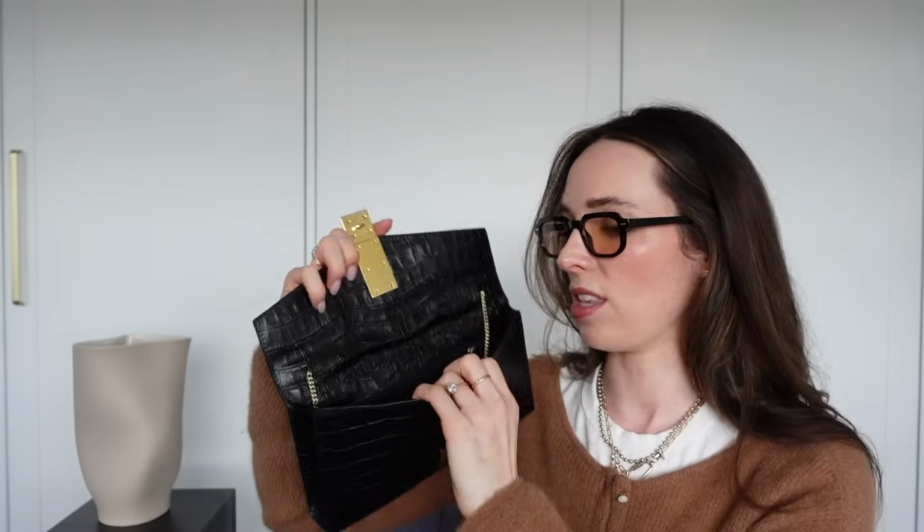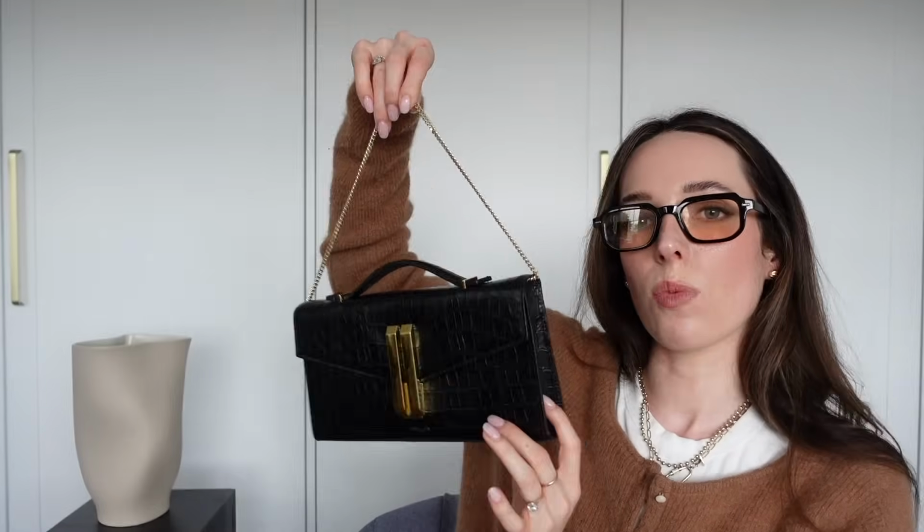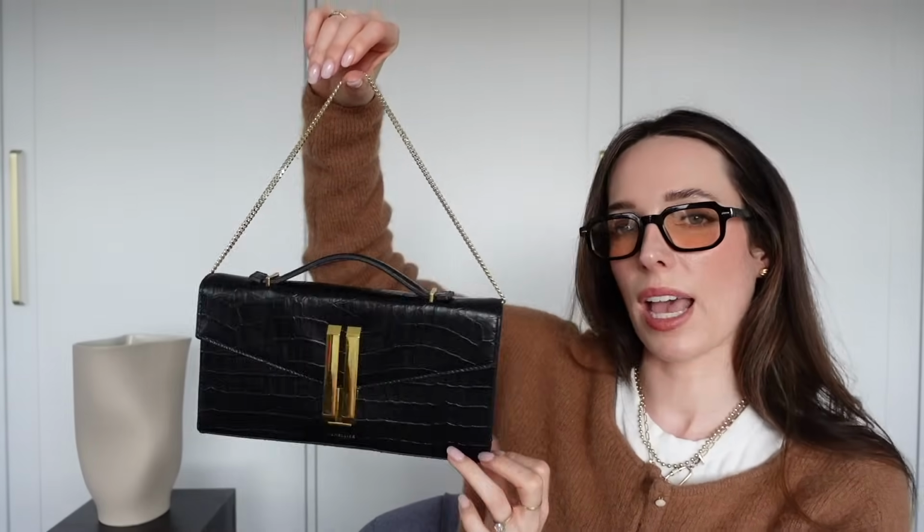You open it up and then you have this long clutch length. It's just one open chamber. It has this little chain detail, which unfortunately doesn't actually come off. So this is what it looks like when the chain is out, and you could wear it under the arm easily. It is quite high up, like it's kind of tucked.